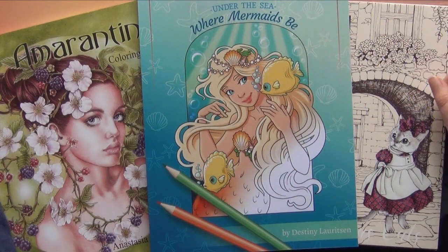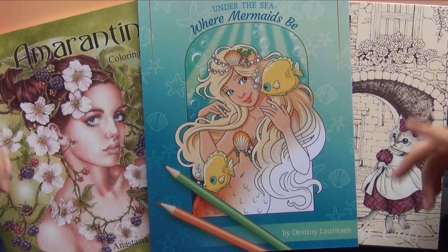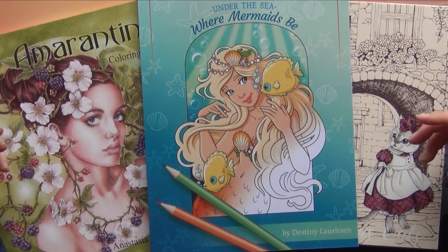Okay, so this was all for my coloring bag of May, my plans, my selection of books to concentrate on this month.